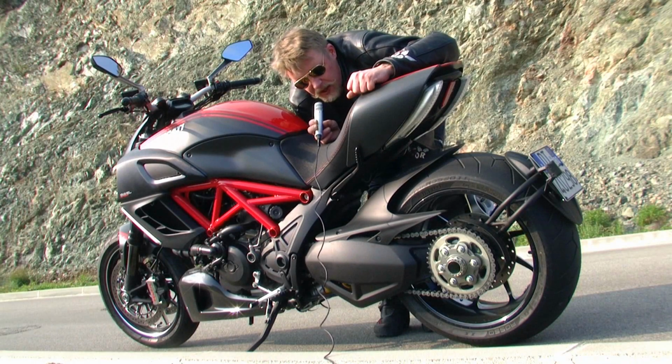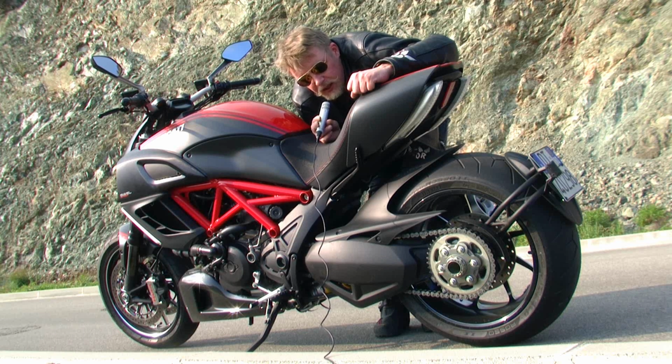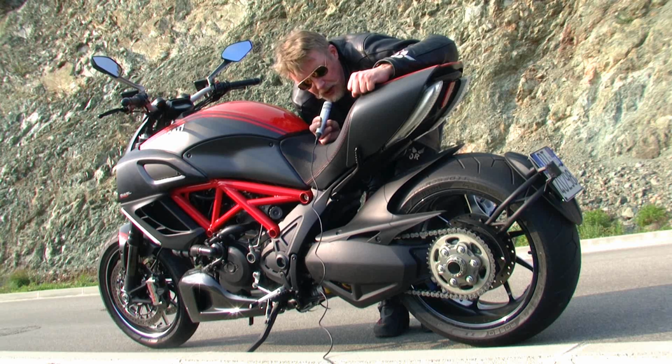Whilst you may think that the Monster is a handy city bike, street fighting type, a Monster is quite a small bike, and it's not really meant to be one of the most comfortable bikes. With the Diavel, Ducati have taken some of the best things about a cruiser, which is that it's comfortable to ride, with a comfortable riding position and comfortable seat.